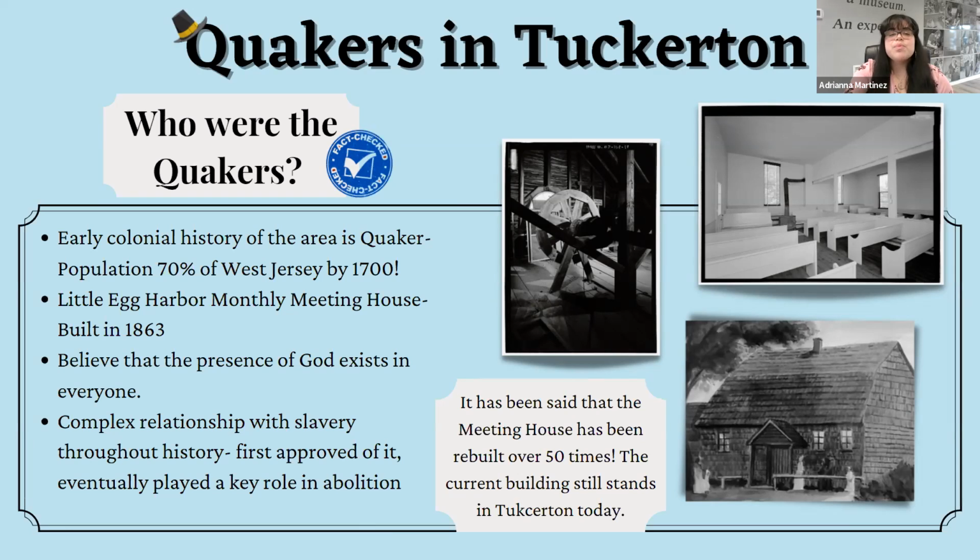So Quakers believe that the presence of God exists in everyone, which puts all men on equal footing. Because of this, Quakers have had a relatively complex history with slavery. At first, slavery was approved of, as long as you baptized those who were enslaved and allowed them to be part of the church. But eventually this led to a schism. If all men are equal in the eyes of God, then why should any one man own others? As time went on, Quakers began to stand up in favor of abolition.